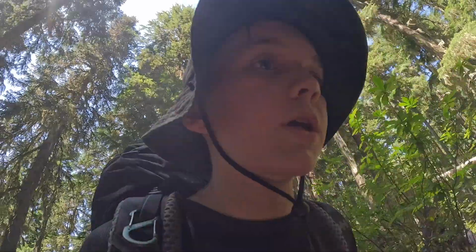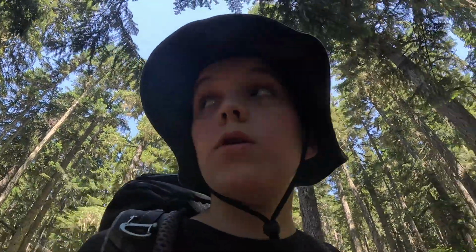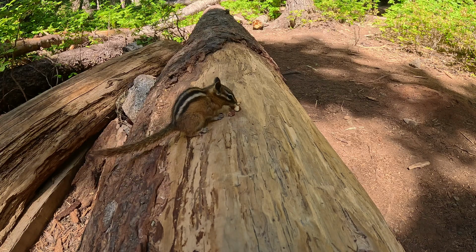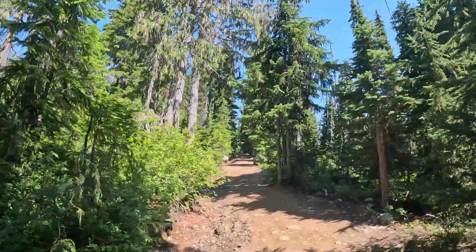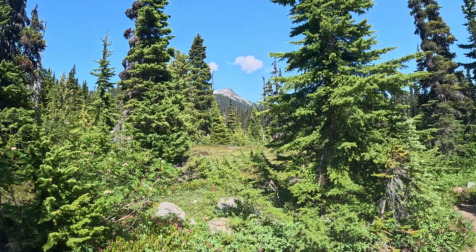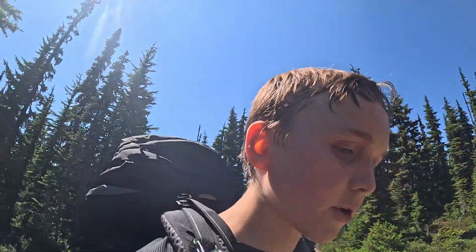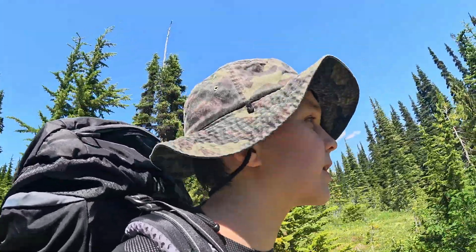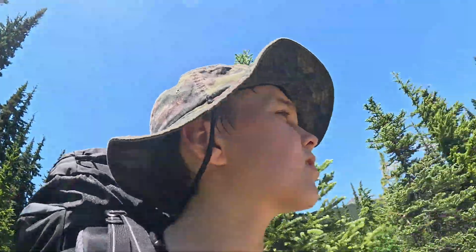So we have made it to the junction that has the turnoff to Taylor Meadows from Garibaldi. So basically, if you go left, you go to Taylor Meadows, and if you go right, you go to Garibaldi Lake. We have just made it to the actual campground, and now we just have to look for a tent pad. We've got a kind of storm shelter type thing. We've got the bear caches, a map of the park.